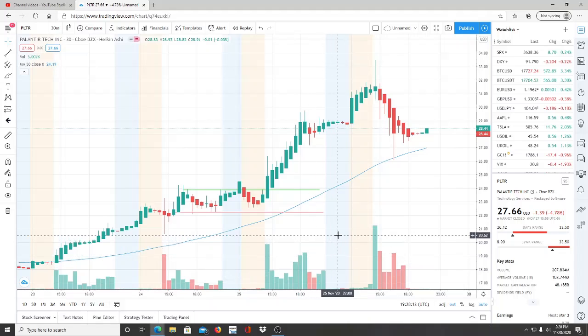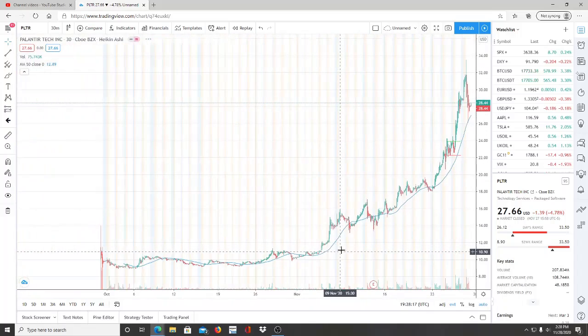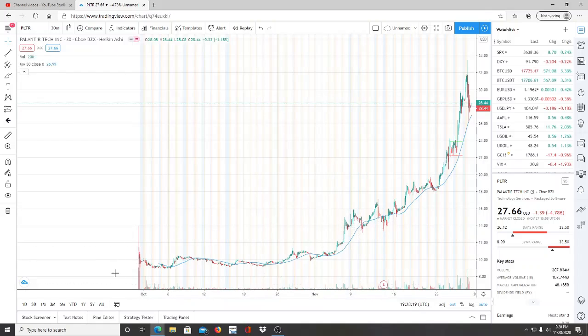So PLTR stock has actually continued the run. If we zoom out, we can see that this has been in a bullish trajectory since the beginning of November. It was working its way up slightly in October, but with a lot of sideways movement, all the way until about October 30th, when it started to work its way up. And from November 5th forward, it's just been skyrocketing.